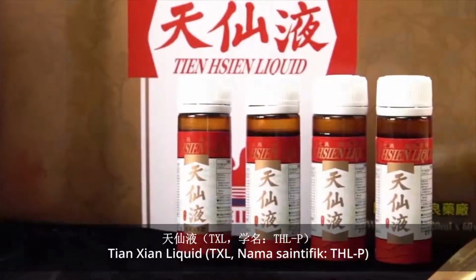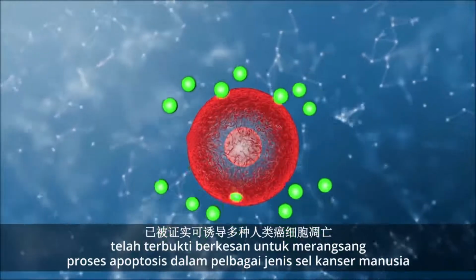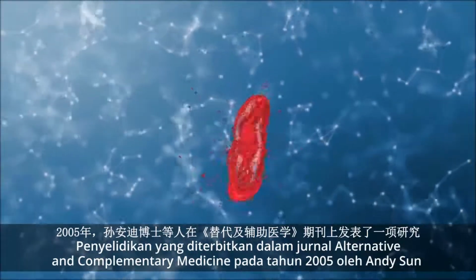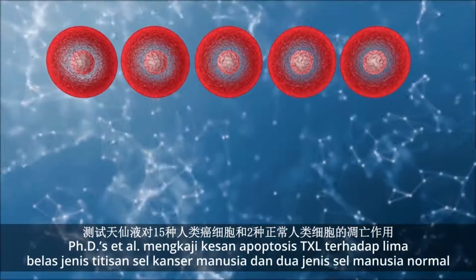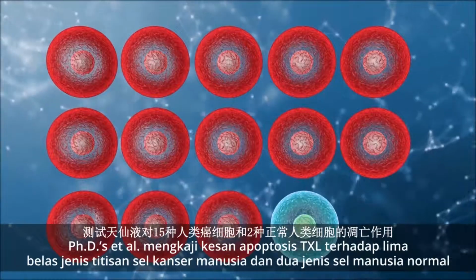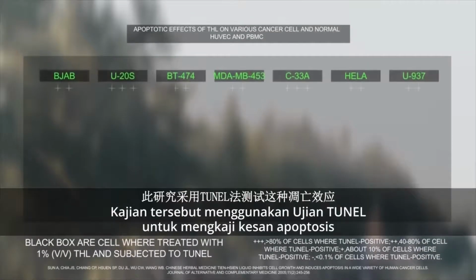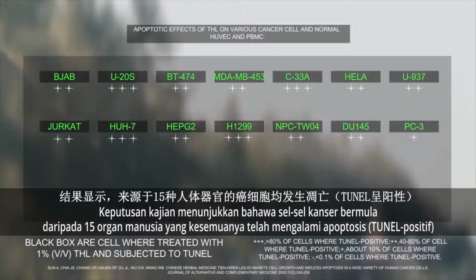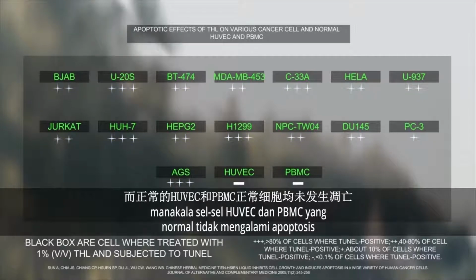Txl phytoceutical, which is composed of 14 herbal ingredients, has been shown to induce apoptosis in a wide variety of human cancer cells. The research published in Alternative and Complementary Medicine in 2005 by Andy Sun, PhD, and others examines the apoptotic effects of Txl on 15 human cancer cell lines and 2 normal human cells. The study used the TUNEL assay to investigate this apoptotic effect. The result demonstrates that cancer cells originating from 15 human organs all underwent apoptosis, TUNEL positive, while the normal HUVEC and PBMC normal cells did not.